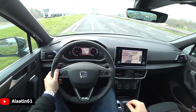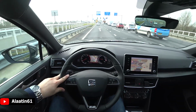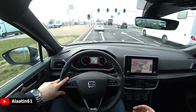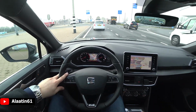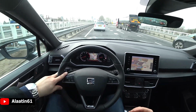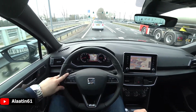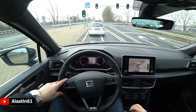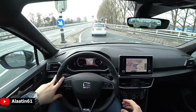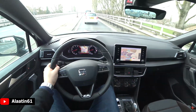Compared to the Skoda Kodiaq that I drove earlier at Rijnwoud, Rotterdam, Skoda in the Netherlands, it is a little bit stiffer. The Kodiaq is a little bit more comfortable. This is more the driver's car when I compare it, but this has more space. So it is more the driver's car, as I call it. But in the comfort mode it is comfortable.